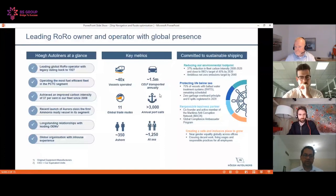Going back to the introduction, Höegh Autoliners is a leading RoRo owner and operator with a global presence, operating worldwide trades. We are one of the most fuel-efficient fleets in the PCTC segment. Just as an indicator, we have achieved an improved carbon intensity of 37% in our fleet since 2008, the base year. Looking into the future, there is the launch of the Aurora class, the first ammonia-ready vessel in this segment. So we are looking into that option quite seriously.